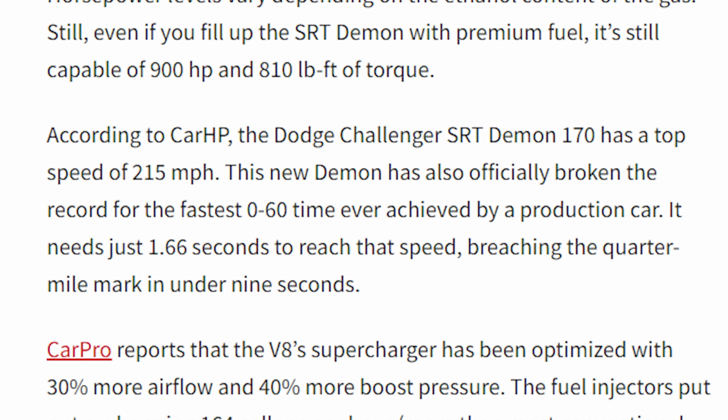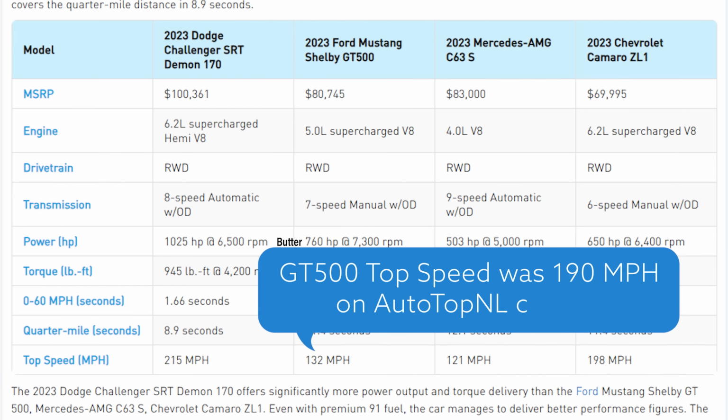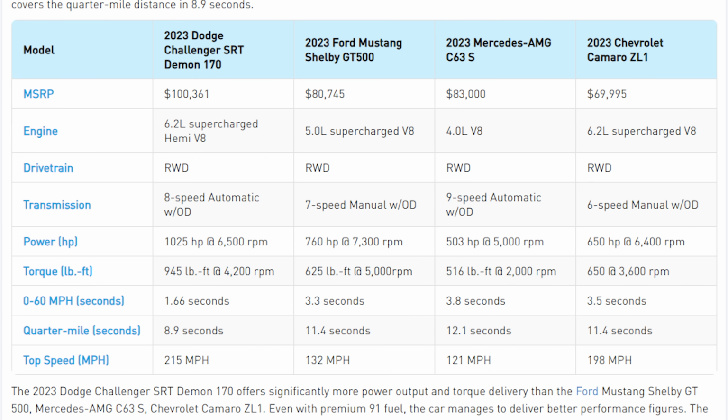Now, in the Motor Biscuit article, they cited another website, Car HP, where they listed that the Demon 170 did 215 miles per hour.